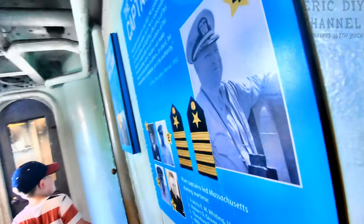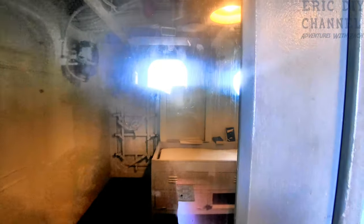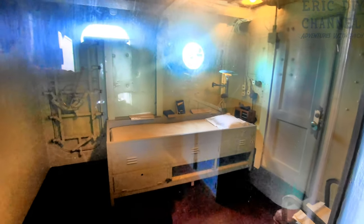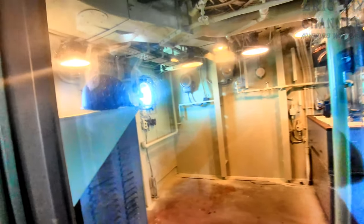Here's the ship's captain. Captain, sea cabin. So this is where the captain, the guy in control, slept and stuff. And this is the navigation room again.